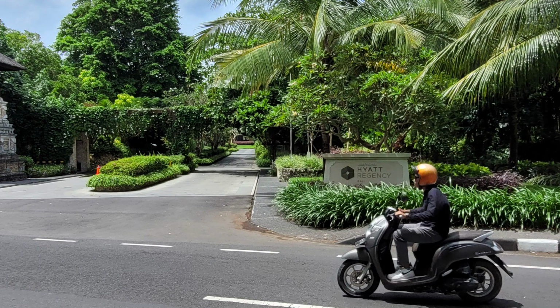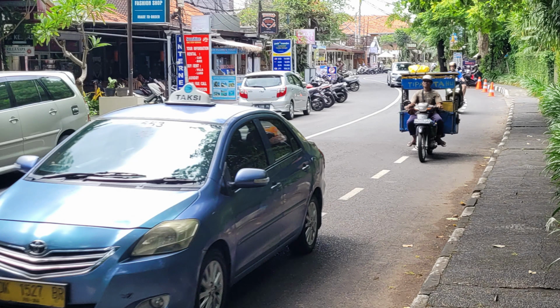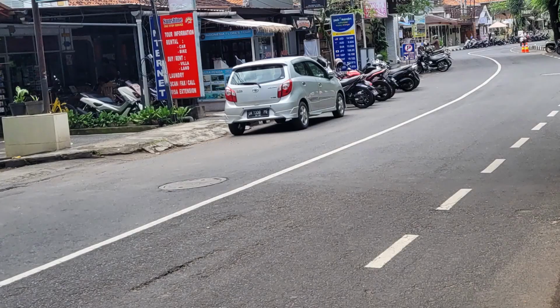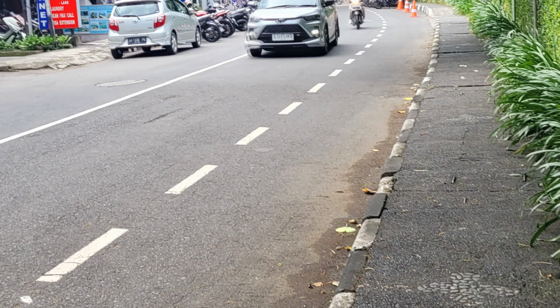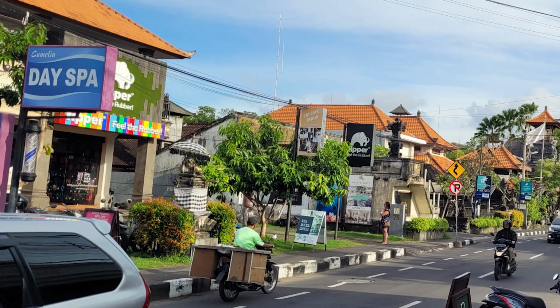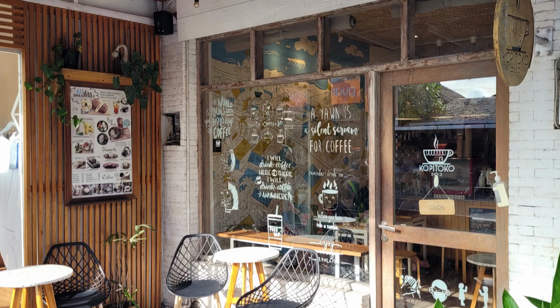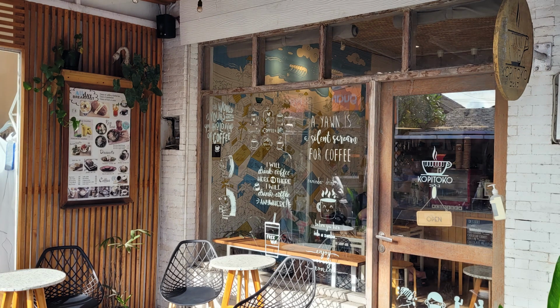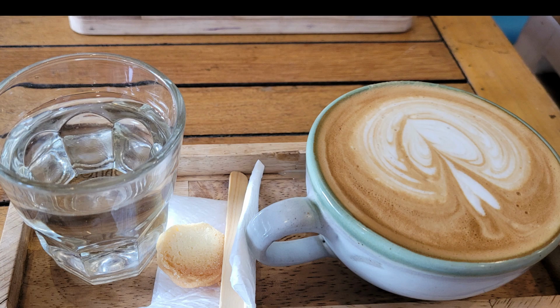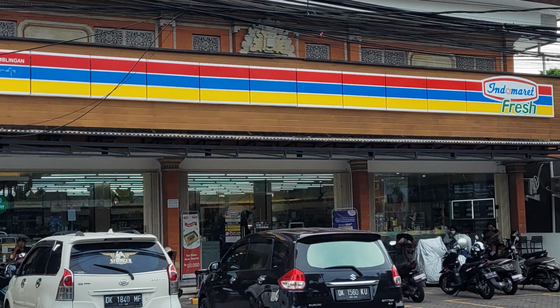Now if you come out from the main entrance of the Hyatt, and instead of turning left you turn right, you head down towards this section of the main road, you also notice that there is a lot of resort, and you actually come across what we really enjoyed, the Camilla Spa. And here we've really found that the service was reliable and the price was good for a good massage. This little cafe we came across, we actually quite enjoyed, and it was very yummy and just nice little decor. As you see, there's the other supermarket, the Indomart Fresh, is also just down the road as well.